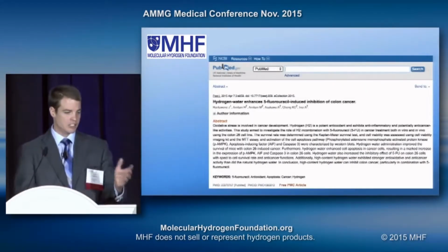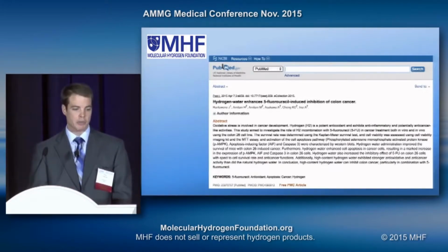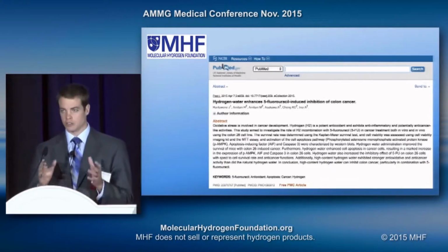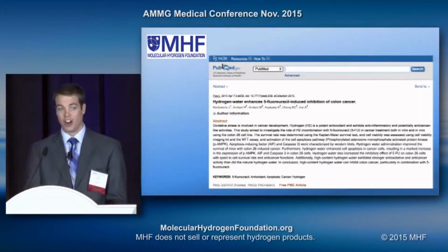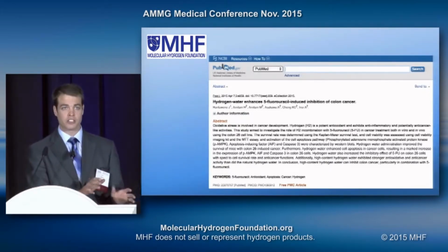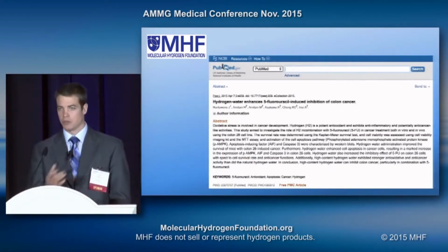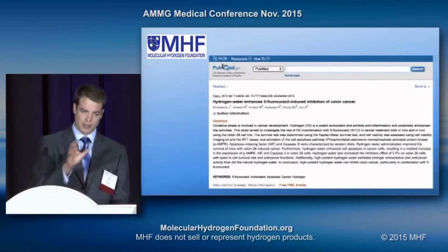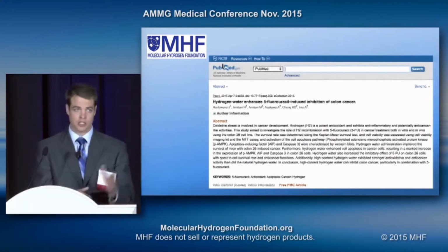And hydrogen-rich water enhances the 5-FU, which is a chemotherapy drug, inhibition of colon cancer. This is very powerful. Chemotherapy, widely used. It's very toxic, of course, to cancer cells. Hopefully that's the goal, but also to our cells. And first off, a lot of studies are showing that hydrogen gas can actually protect against the negative side effects of various chemotherapy drugs, like renal-induced neurotoxicity, some different things. So hydrogen gas can protect against the negative side effects of drugs like aspirin-induced gastric mucosal injury, chemotherapy.